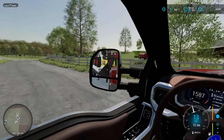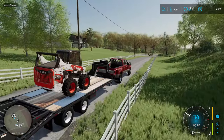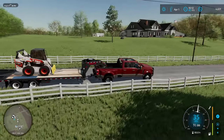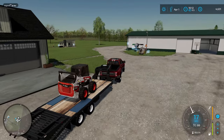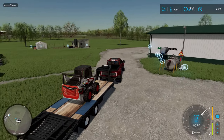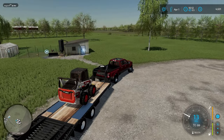We've had a couple of things change since the last time you guys have seen us on this series. I ended up selling off that Landall gooseneck in favor of a slightly smaller Prowler. Then to replace it, we put back the Hallmaster trailer that we used to have, but I fixed the wheels on it so it doesn't sink into the ground.